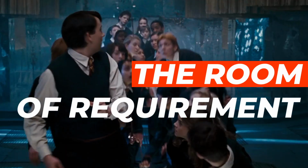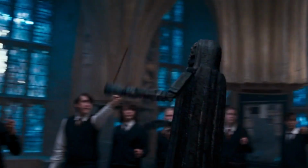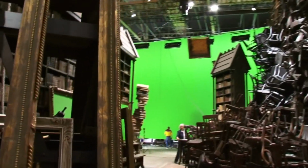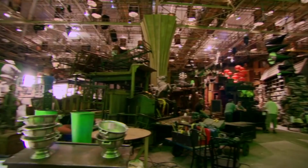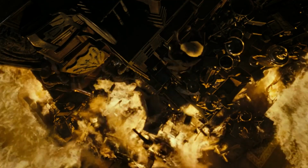The Room of Requirement first shows up in Harry Potter and the Order of the Phoenix. It's a magical space that appears only when someone really needs it. It was created as a practical set that could physically transform. The set was built with moving walls and objects that could be controlled by the special effects team to create the illusion of the room changing to suit the character's needs.